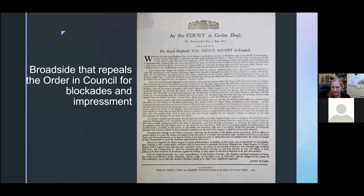which gave the British the authority to seize cargoes of neutral ships and impress seamen of British origin into their navy. If you're familiar with the War of 1812, impressment and seizing cargo ships was a huge factor in the American Army declaring war. They declared war on June 18th, 1812, and this broadside repealing the British Order in Council is actually a response to Napoleon, who revoked the Milan and Berlin decrees, which enforced a blockade on British ships. So a very similar thing. Napoleon repealed his, and then Britain answered in kind.